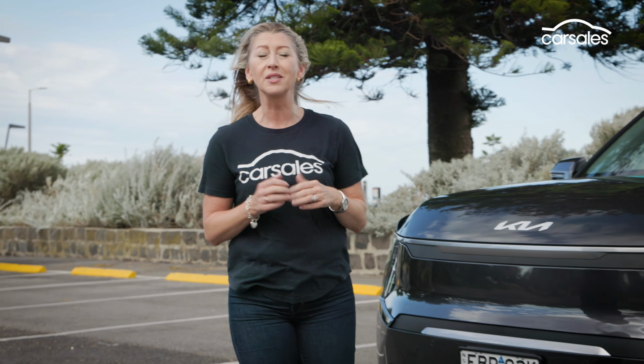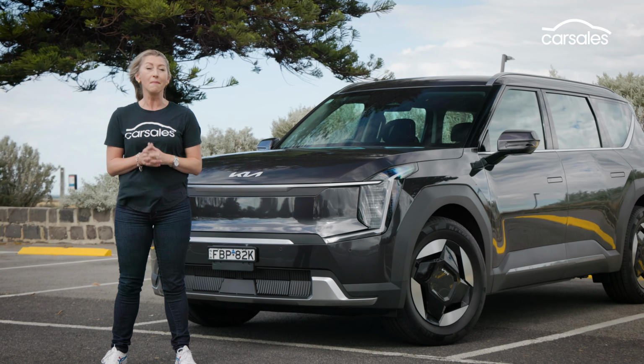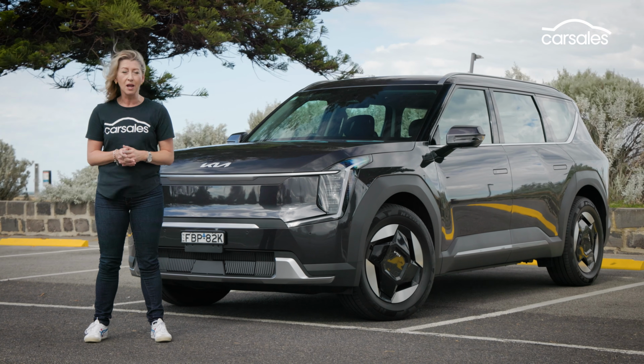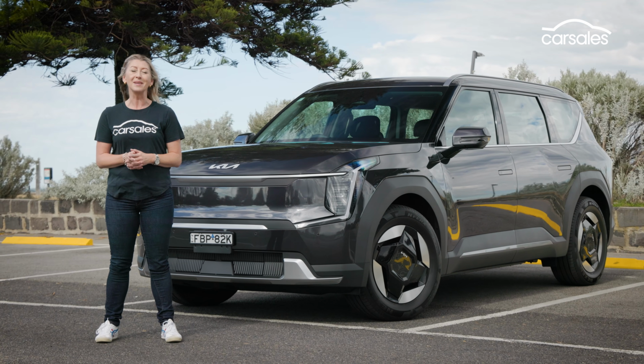Kia has done it, folks. An enjoyable 7-seat EV, which in rear drive form delivers on the many and varied needs of the modern family. The price may set a new benchmark for the brand, but there's also value here. If your budget permits, we recommend you give it a go.